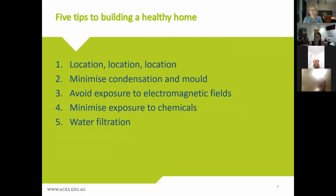And the reason is because if you build near heavy traffic, if you build near industry, if you build near golf courses or an open cut mine or coal seam gas exploration, etc., you're already going to be on the back foot, because every time you open up that window, you are going to expose the family to known hazards. And some of these hazards will be known carcinogens. So it's really important to think about the location and the block itself, its proximity to hazards, and I'll speak specifically about that.